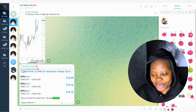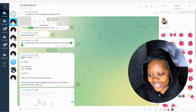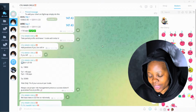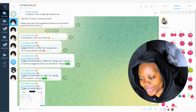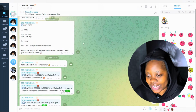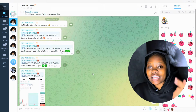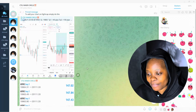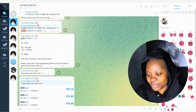Let me just check to confirm. Did I have a losing trade, or did I not? Let me just see this in the inner circle. Oh yes, it makes so much sense. So we did open with a losing trade that we held over the weekend. The market opened and hit our stop loss first. So this was our losing trade right over here on Monday. But then we did recover. You can clearly see that we did recover.